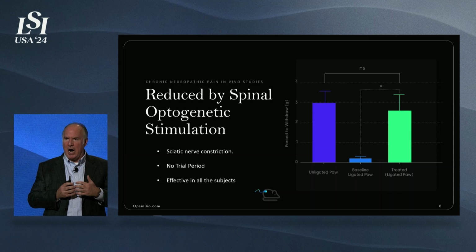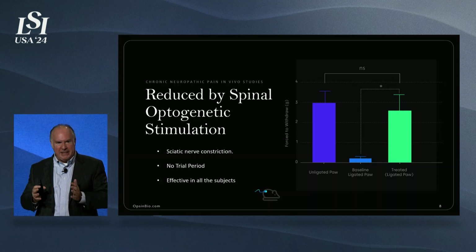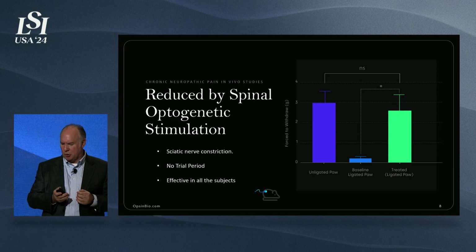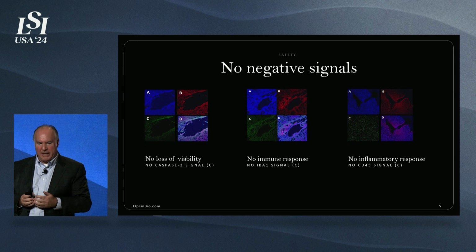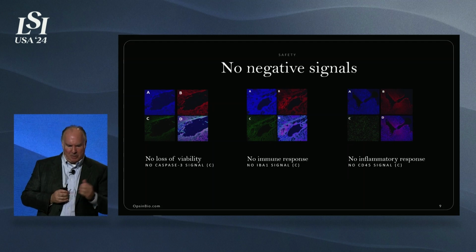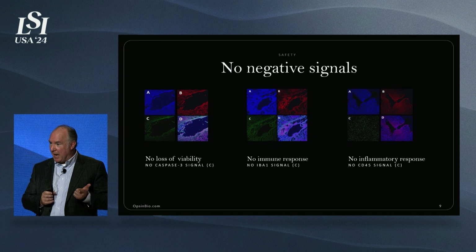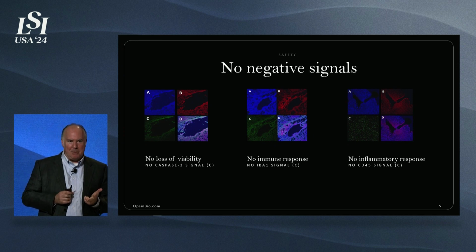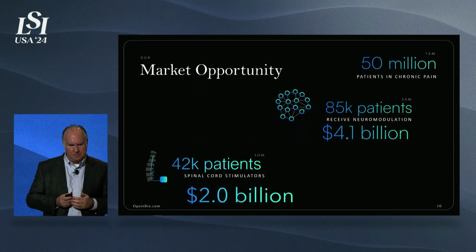We've now started our preclinical translational work to go to a larger species and develop the tools for the surgical approach for humans. We also looked at the negative signals. Safety is a big issue with any type of invasive therapy in the spine. We looked at toxicity of the cells, we looked at the immune response, and we also looked at the inflammatory response and saw no negative safety signals.